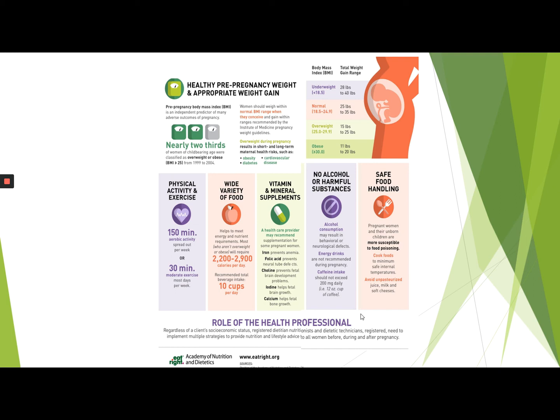Then we have medicines and other drugs. Using drugs when pregnant can have serious consequences. During pregnancy, even prescription or over-the-counter medications should be taken only with the approval of a doctor or other qualified health professionals. Using illegal drugs when pregnant poses a serious health threat to both the mother and the fetus.